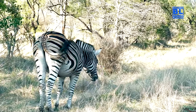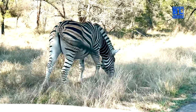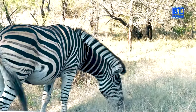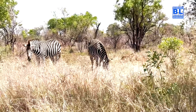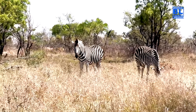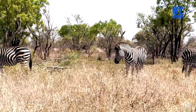Zebras are also known for their distinctive black and white stripes, creating a mesmerizing pattern that's not only visually striking, but also serves as a form of camouflage. These magnificent animals are a common sight throughout the park, and observing them in their natural habitat is truly an unforgettable experience.